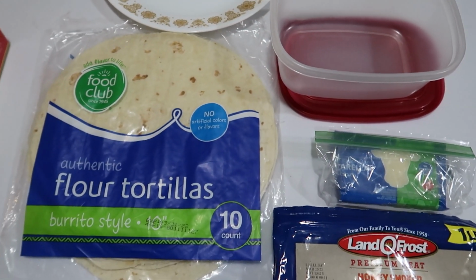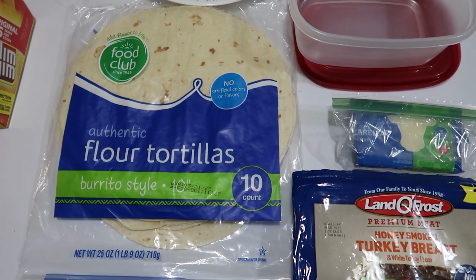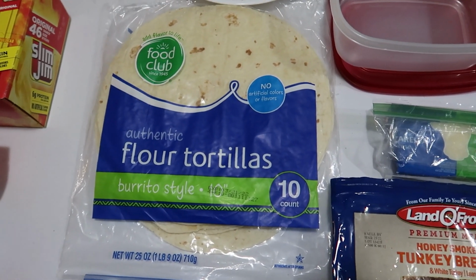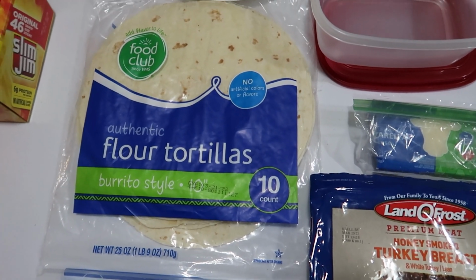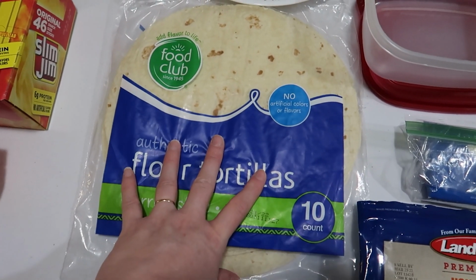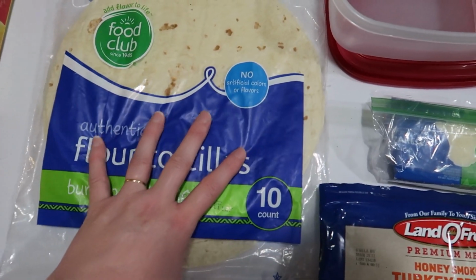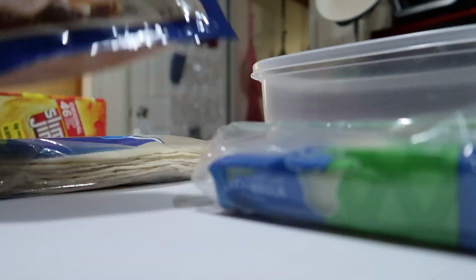And this is something that we use towards the end of the week whenever we have run out of bread, or if bread is in a shortage in the winter months. This is something that we can do that's kind of like a meal that would normally require bread, but it doesn't. And tortillas are much more shelf stable than bread is. So this is one of our meal replacements for whenever we don't have bread.